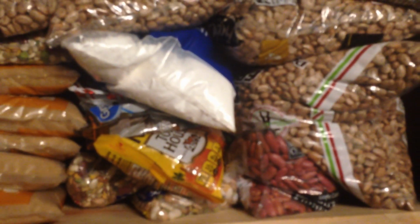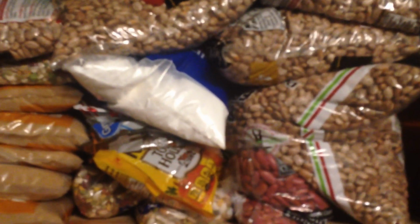I have about 30 pounds of pinto beans, which I desperately need to can because we like them canned. I have, what is this? Oh, crushed peppermint for candies, cookies, whatever. Some candy morsels, powdered sugar, all that in there. Just miscellaneous. That part's kind of a mess still, but over here we have, let's see, that's some honey, stuff for popcorn.